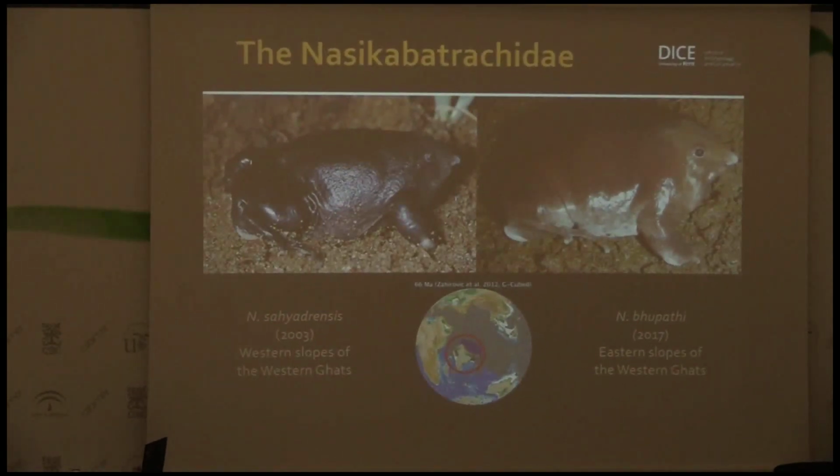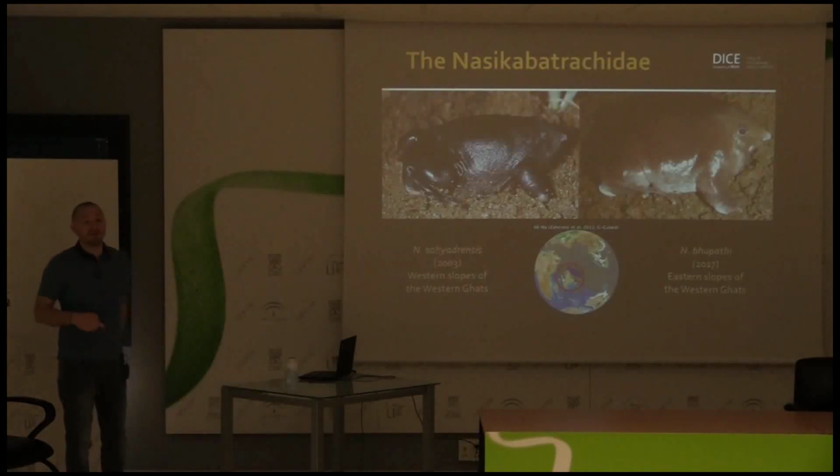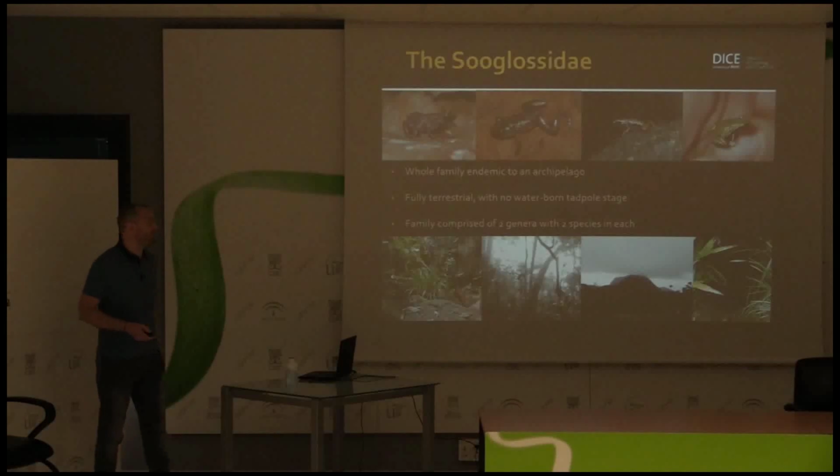In 2017, another species was discovered on the opposite side of the Western Ghats, on the eastern slopes. And we think that their origin was probably around 66 million years ago, just about the time that Seychelles had separated from that Indian subcontinent landmass as it was moving northwards. The reason why these guys are important is that they're the closest living relative to the Sooglossidae, which I'm now going to introduce you to.